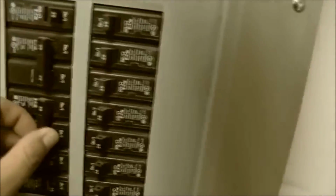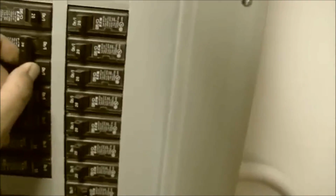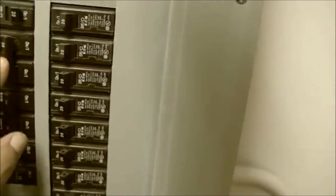This is the hot water heater. Most people leave that off unless they're actually in here. And then this is for the hot water heater. This is for the washer and dryer. So we keep those off unless you're actually using them because you don't want to use all that power of the generator. So let's close that.